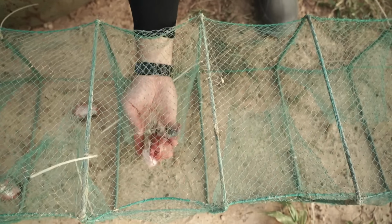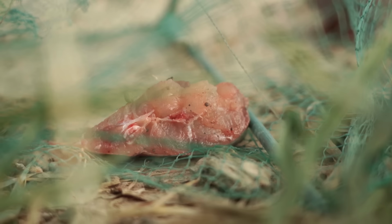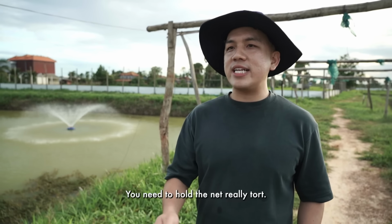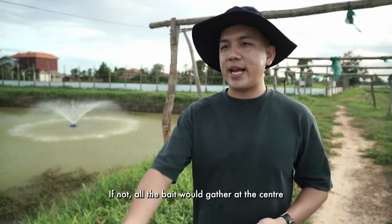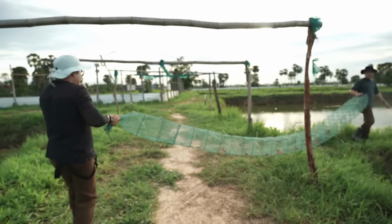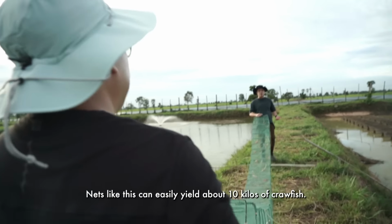All right, just a few more. That's all. Perfect, the bait is filled. Yep. Okay. So you need to hold the net really taut. Hold it taut. All the bait, they will gather at the center. All right. Okay, let's do it. You pull first, you pull, you pull. Yep. Constant tension. So a net like that, we can easily yield roughly about 10 kilos of crawfish.